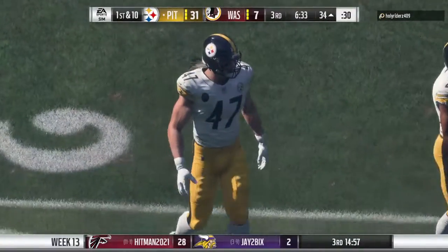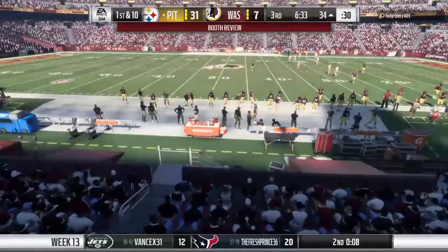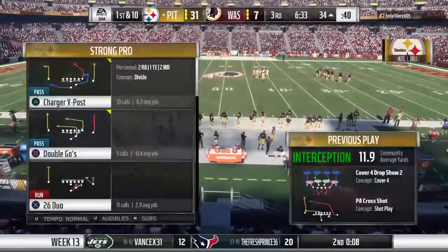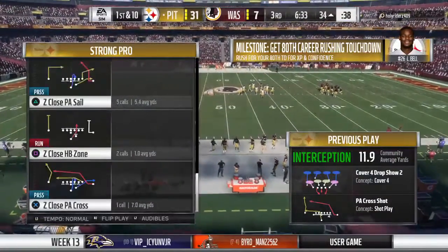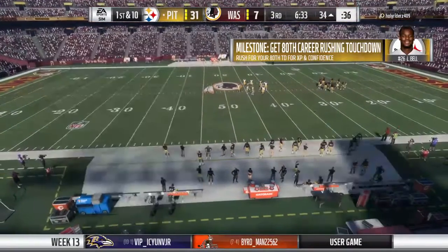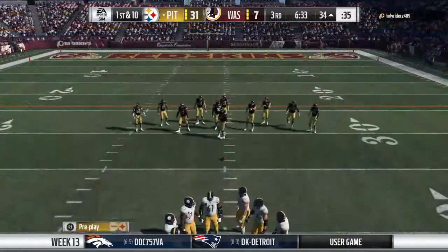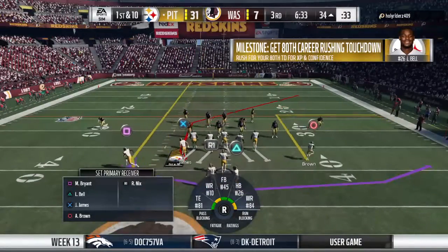That's the equivalent of running out the wrong door and running into your pool instead of running out onto the field. A real dud for that one. Has that happened to you before? No, but I've heard stories about teams actually doing that back in the good old days. Really nice starting field position here for the offensive unit.